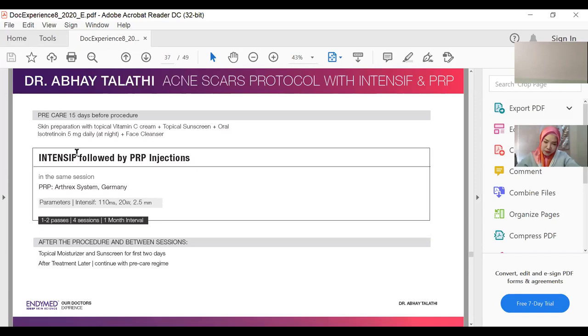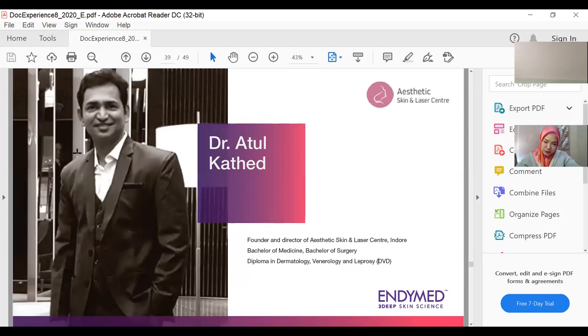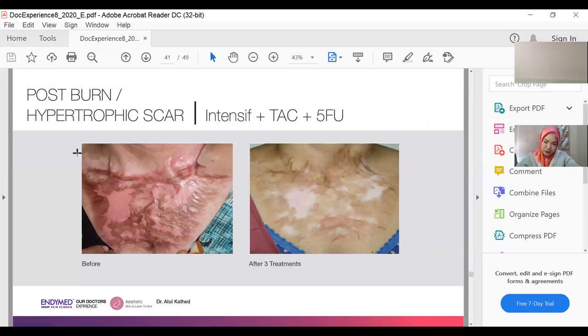Results are quite impressive, as you can see from his before and after. Very nice. Dr. Atul Kadat for post-burn hypertrophic scars using the Intensif, TAC, which is a chemical peel, and 5-FU, which is a type of medication used for hypertrophic scars. Look at the results of his multi-application approach. Nice resolution for this very hard to see and very hard to treat case.